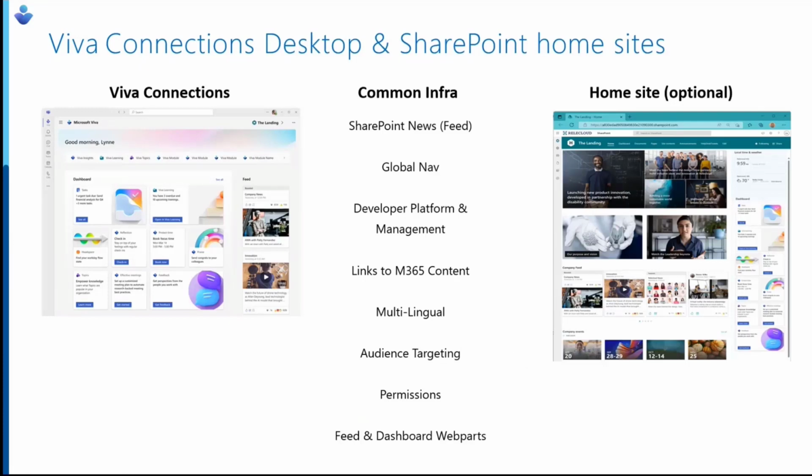Before we dive into the demo, I just wanted to quickly recap. Again, we are updating the desktop experience for Connections to be the home for the Viva Suite by default. But if you already have a home site, we'll automatically, as I mentioned, include a link to it in the new experience. But if you don't, and that's the new different thing, that's totally okay. You can run Connections without it, and you can always add a home site when you're ready.